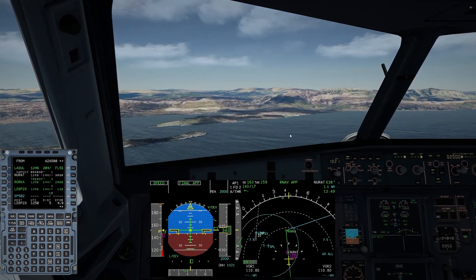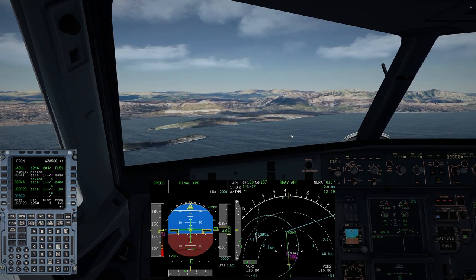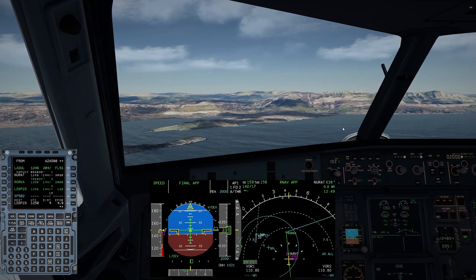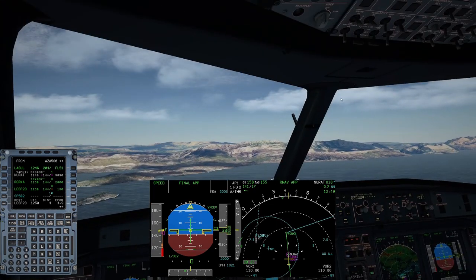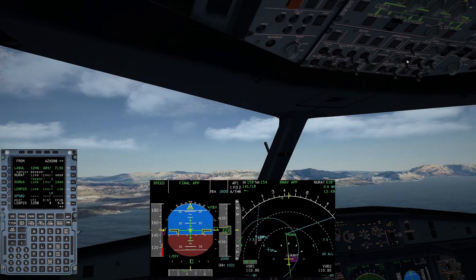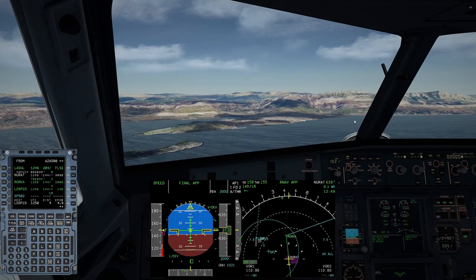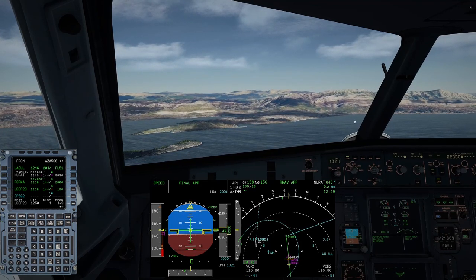So speed, final lap, we'll put gear down now. Gear is down, spoilers armed. Lights on. Ping the cabin crew. Seats for landing. Can now go flaps 3.